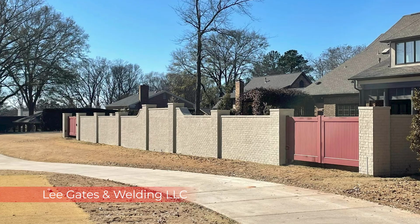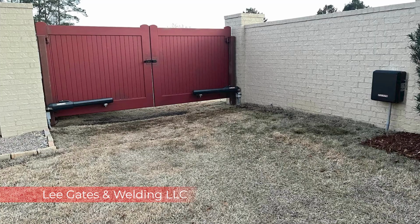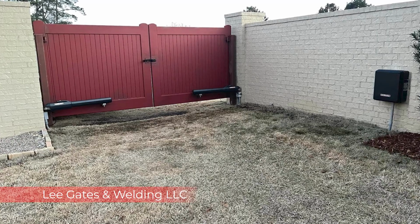Manually opening and closing a gate can be physically demanding and tedious, especially if you have a particularly heavy gate. An automatic gate makes it simpler and more convenient to open a gate without lifting a finger, literally. In addition, an automatic gate opener can increase the value of your property.